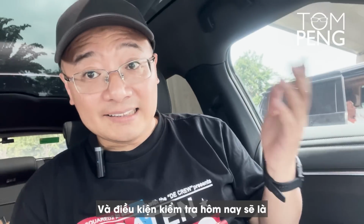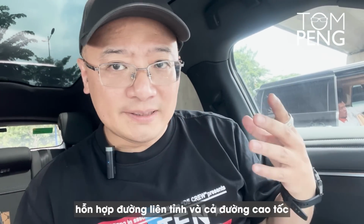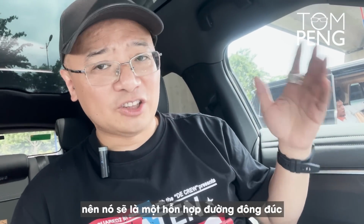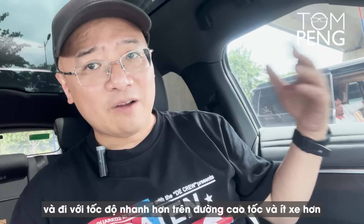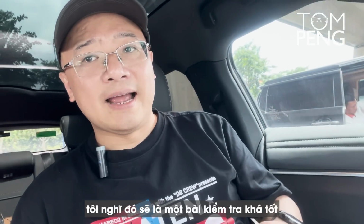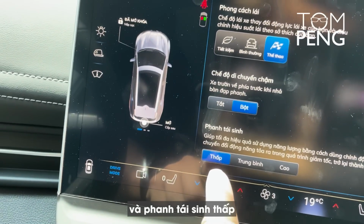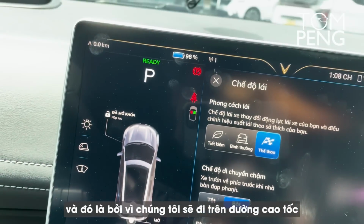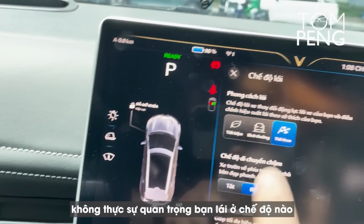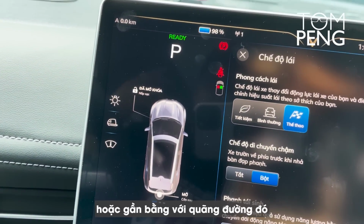Yes. And the testing condition today will be a mixture of intercity roads and also highway. We'll be traveling to Dong Nai, so it will be a mixture of congested roads and also traveling at a faster speed on the highway and less traffic. I think that's a pretty good test. Also, we'll be traveling in sport mode and also low regen, and that is because we'll be traveling on the highway. And my experience has been that it doesn't really matter what mode you're in, you're gonna get pretty much the same range or very close to the same range.